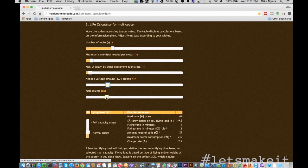If you increase your battery to 5,000 milliamp hours, go up here to 5. That gets you 16 minutes. And of course, with the 80% rule, it's 13 minutes. So you can play with this. If you go with smaller motors that are maybe 11 amps, you get 21 minutes out of it. And if you're going to fly hard, you need to bring this up because that's going to use your batteries up more, and you can see what it draws.